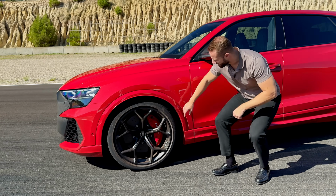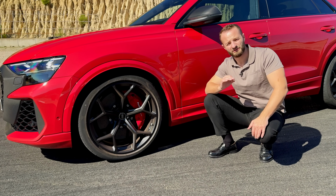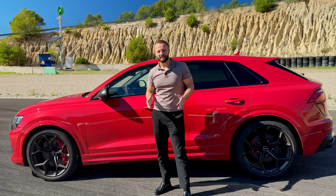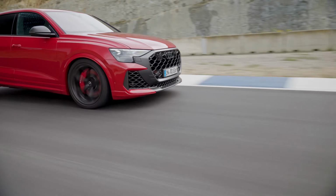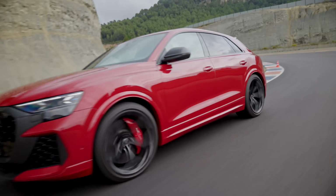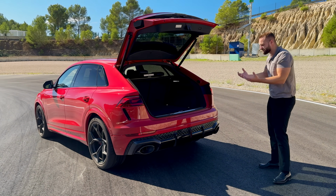But the best thing is, have a look at this. Carbon ceramic brakes. And we have used them, let me tell you that, absolutely insanely on this track. This car can actually lap the Nürburgring in 7 minutes and 36 seconds. I mean, have a look at this. It's a family SUV with a lot of space in the back for all your groceries. This is insane. It's unheard of.